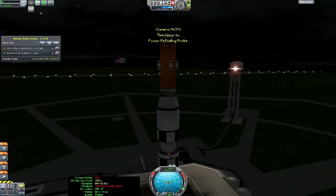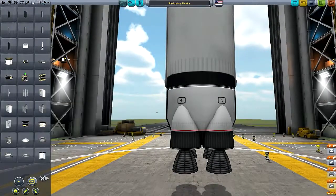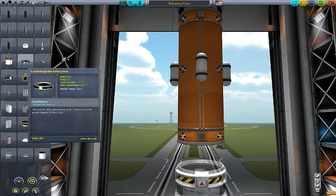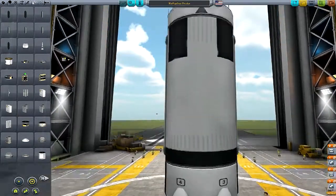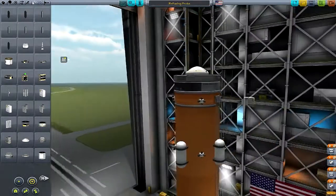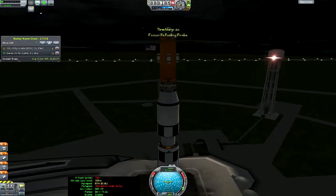Oh yeah. I know what I just forgot. I forgot solar panels. So, go back in, revert to vehicle assembly. And I forgot a battery. That's easy enough to fix. Stow the battery down there. That shouldn't mess the center of gravity up too much. And we need a way to recharge it. Put on 2 of those. And we are ready to launch.